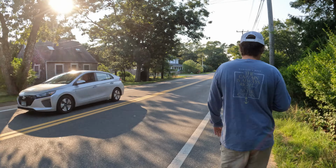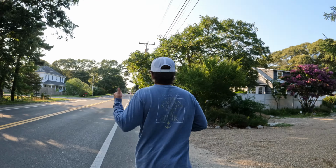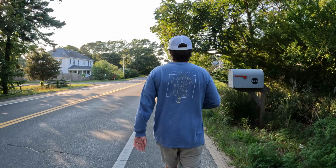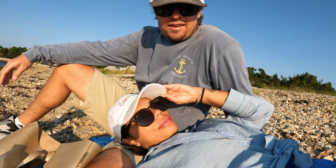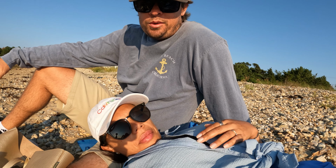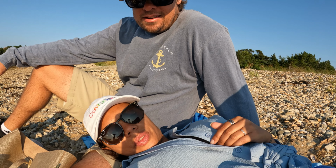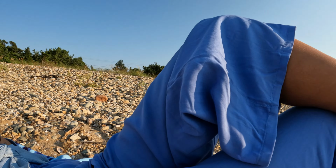Now we are lost because AJ don't help. Right, AJ? Well, we made it to the beach, Martha's Vineyard, to conclude our trip. So peaceful here, right? Yeah, it's super peaceful and laid back.